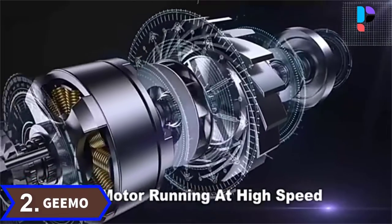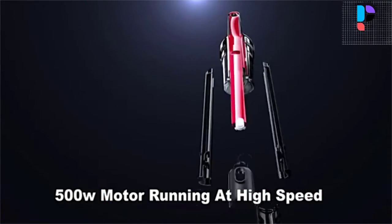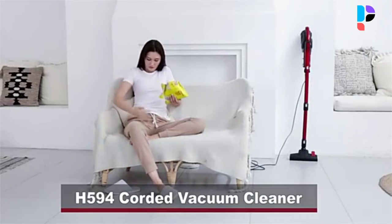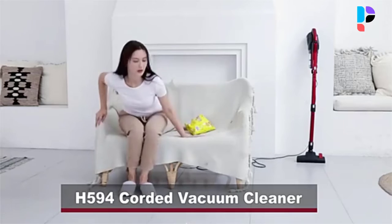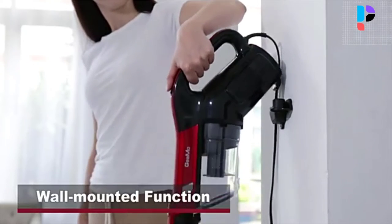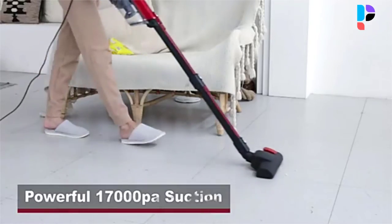Number 2. Brand name, GeeMo. Model number, H594. Outstanding 17,000 pascal suction picks up larger debris with ease, unlike other stick vacuum cleaners that push larger particles around. Perfect for hard floors, area rugs, and low pile carpets.